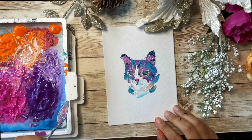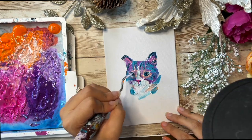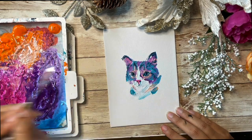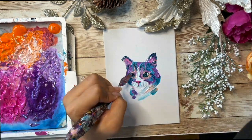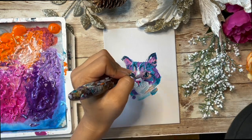Getting in the eyes. Here I scraped out some of the paint because it is wet into wet. I want a little more of a clean space so that the paint can hold. When it's wet to wet, it's hard for paint to hold onto the canvas. So if you scrape it out and then put the paint in, it'll hold and you can add smaller details a lot easier. Oh, these eyes.